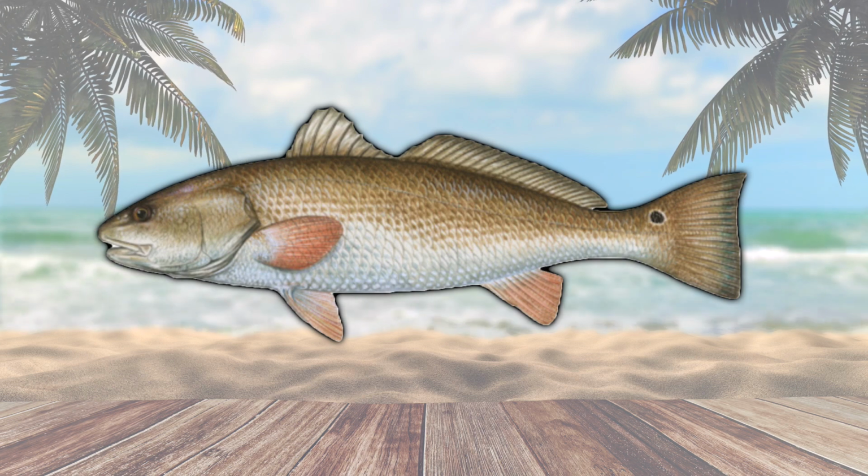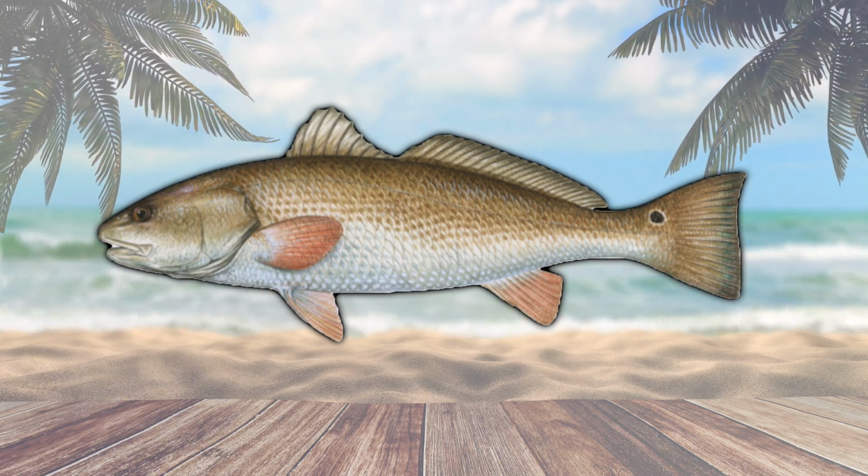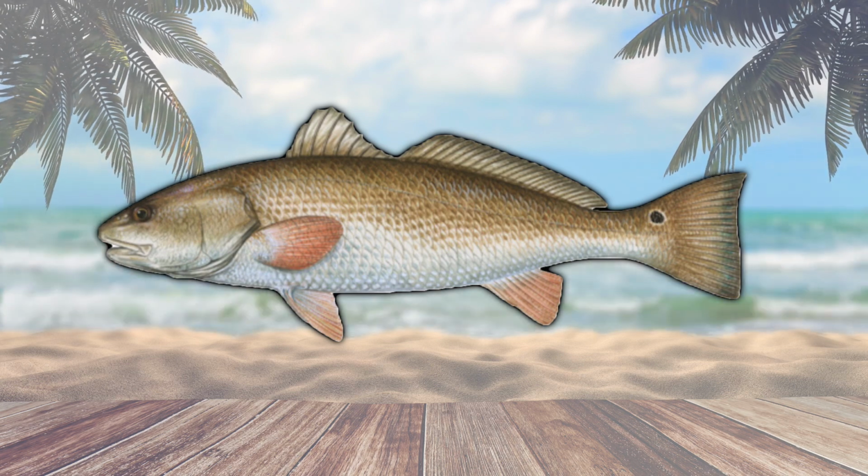Number 3. Red drum. Although pompano and whiting are the 2 dominant surf fishing species along the Gulf Coast, it's not that rare to catch a red drum as well.